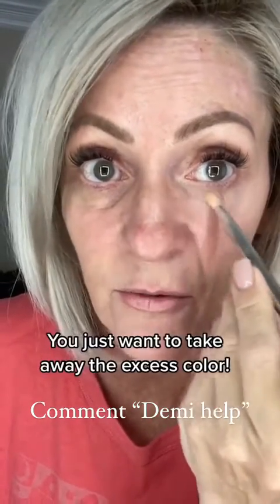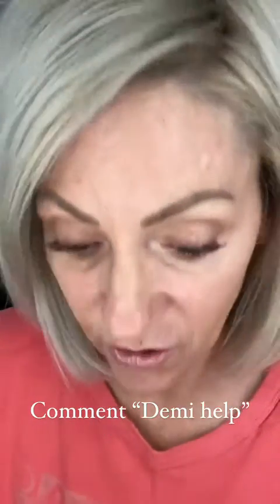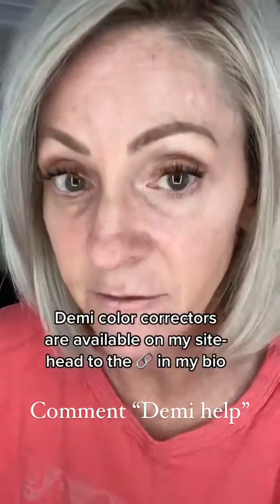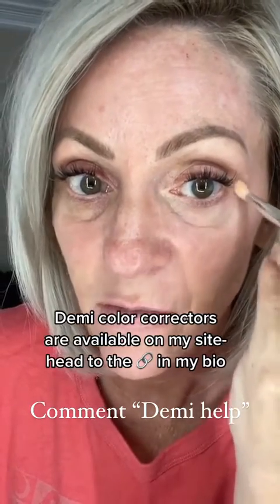your skin. Now, you don't want to take it all the way out. Have you ever put concealer on and you feel like you now have to do a full face of makeup? When you're using Demi color, you don't have to do that. Okay, so you can see I'm already making a difference in brightening up my under eye just by using a little bit of color science.